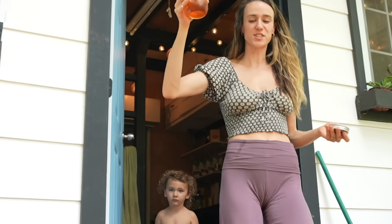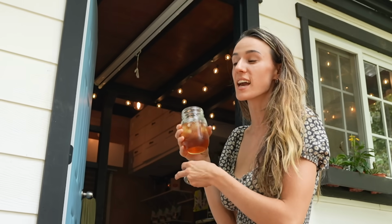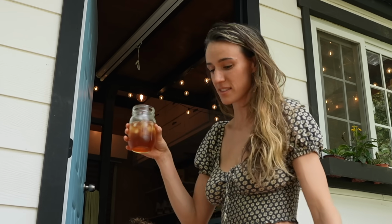This is our initiation, Lola's Farm initiation, nectar tea, aka Lola's Farm Kool-Aid. Wow. And you have to drink it in order to be a part of this cult. I will. Thank you very much. It's actually just cascara. It's just cascara tea.